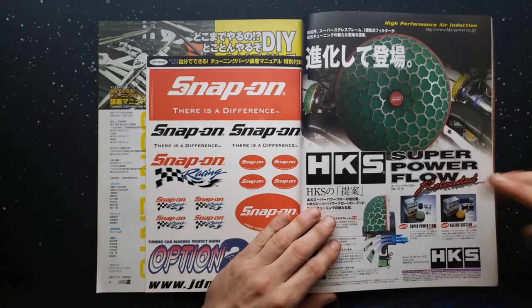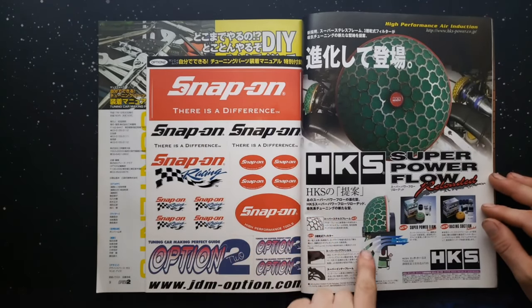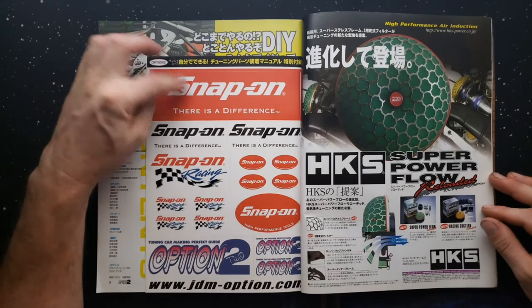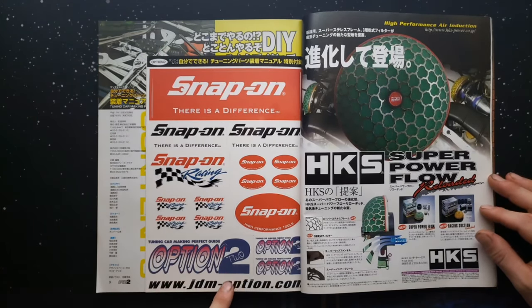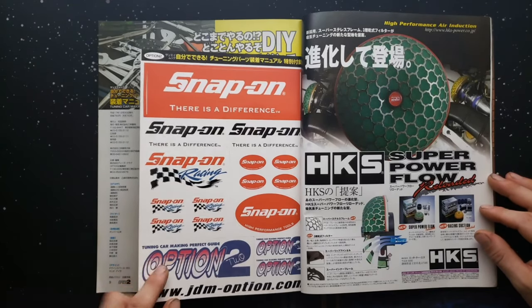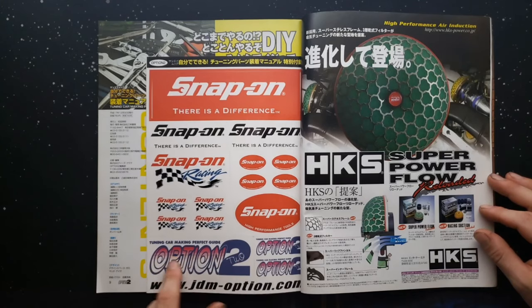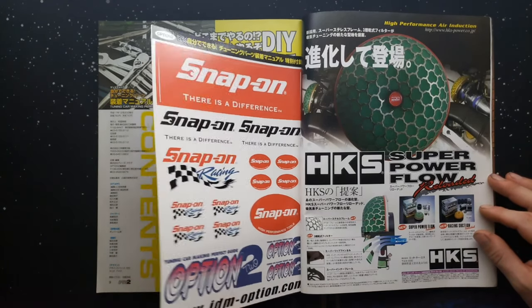Over we go. Our classic HKS mushroom filter. The airflow. Feel it flow. Dope. Okay, ooh, check it out. Some Snap-on stickers and yo, that option 2 sticker. Can you have it? No, you cannot. I'm keeping it. That's mine. Look at that sticker. Yo. You can't buy these anymore, and if you can, I bet you they're expensive.